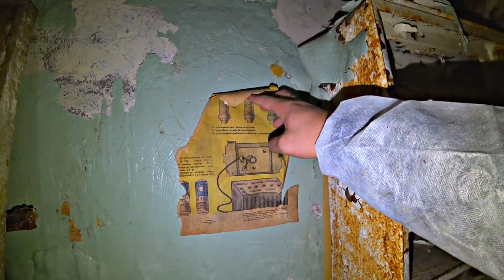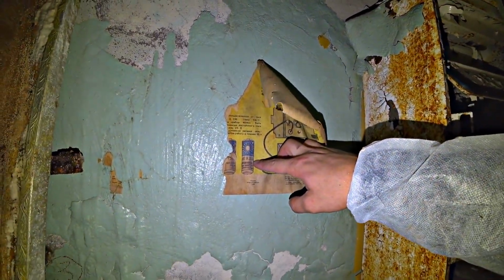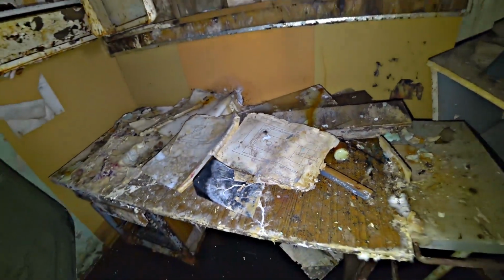Instructions on how to maintain Soviet dosimeters. These are the old batteries used in them. A 33B. Here's a battery. Where? Over there, element 373. Whoa! I started coughing. Danger, let's get out.